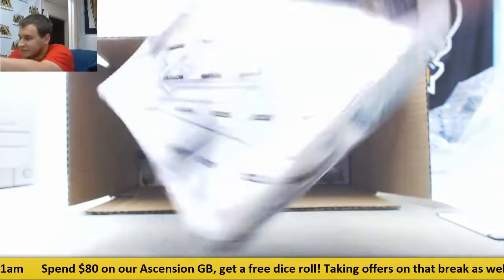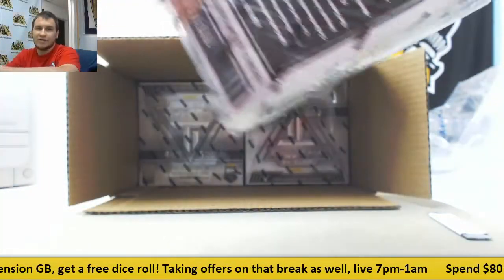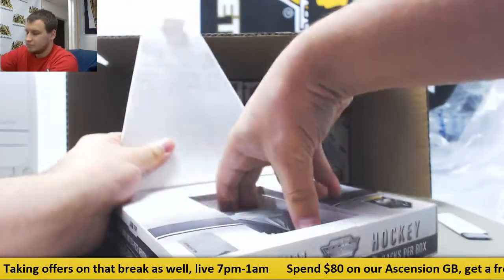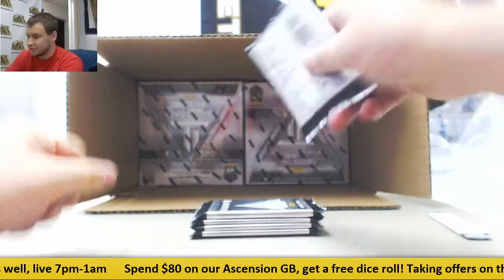Box number six of our case. Remember, we still got that random for the Gordie Howe card coming up as well. Some thick packs in this box, probably a couple patches.